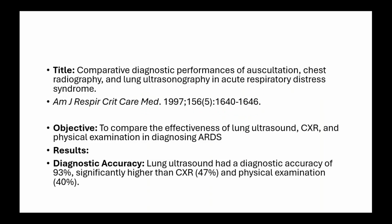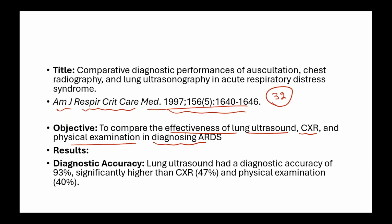So we'll start with our first study, which was done in 1997 and published in American Journal of Respiratory Critical Care Medicine. This is the source. The objective of this study was to compare the effectiveness of lung ultrasound, chest X-ray, and physical exam in diagnosing ARDS. 32 patients participated in the study who had ARDS.